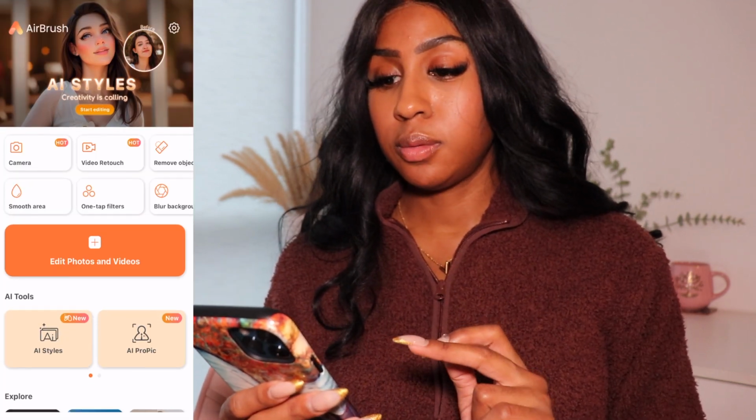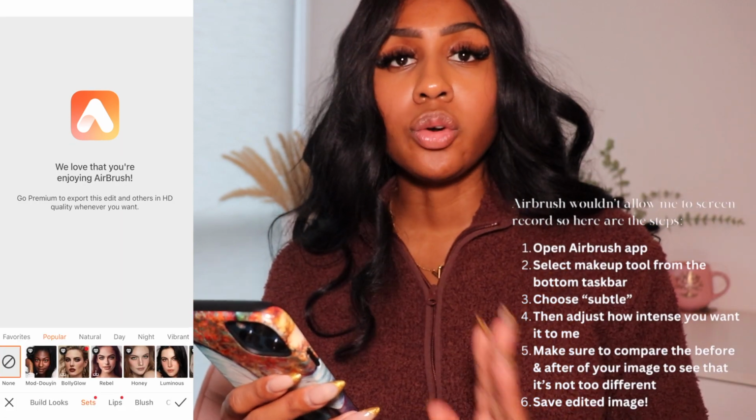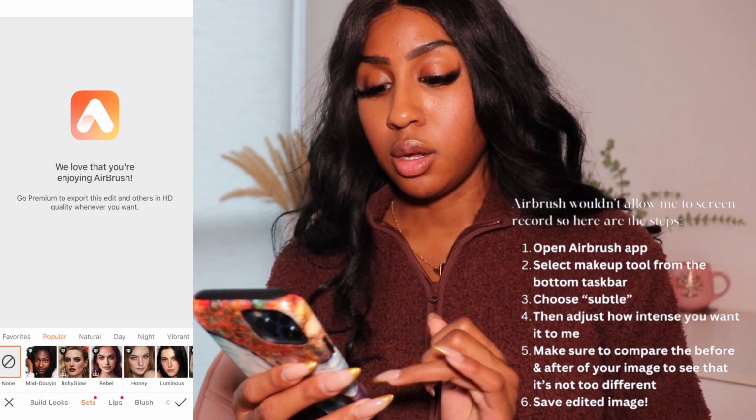The last app that I use is Airbrush. And so for Facetune, I use it to fix small blemishes, usually at the very detailed level. Lightroom is for fixing the overall environment and background of my photos. And then Airbrush is just to enhance the makeup that I'm wearing. So I'm going to pick my photo. I do not want AI. Okay, so literally the only thing I do in Airbrush is modify my makeup.